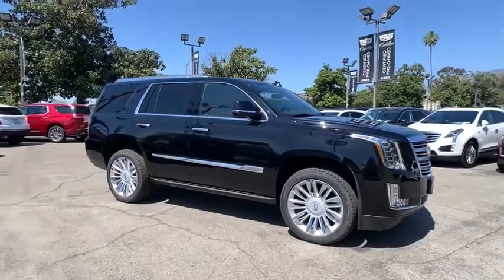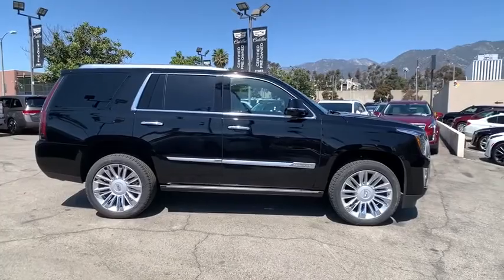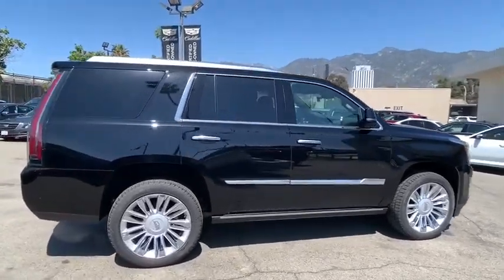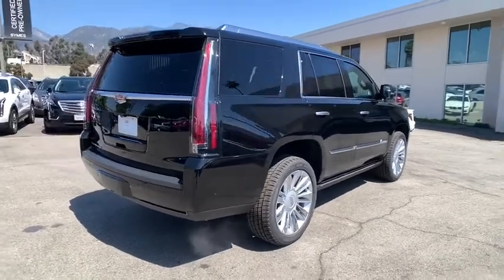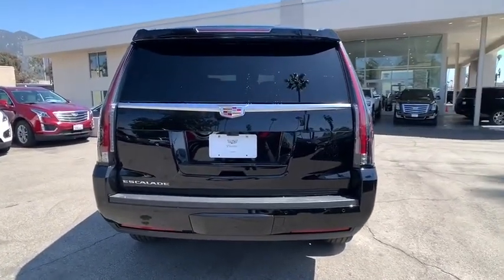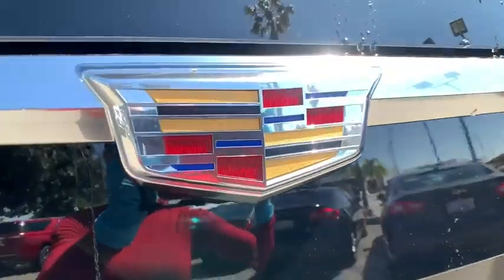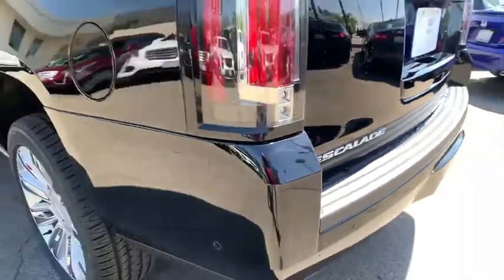We are pleased to show you the 2020 Cadillac Escalade. A full-size luxury SUV, the Cadillac Escalade stands for A-list style. Thrilling yet effortless performance combined with advanced luxury and technology that's on the leading edge of the industry makes the Escalade an easy choice. Here are some of this vehicle's great options.